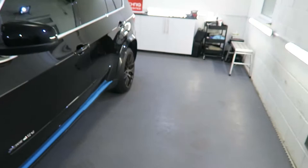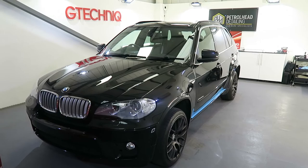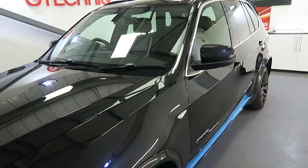That car had Crystal Serum and XO, the wheels were sealed and the glass. So onto the X5. A bit of a history to this one. It's owned by one of the good friends who has brought cars to us in the past. He was looking for something a bit bigger, as his wife has just had another child, and they wanted something a bit more practical.